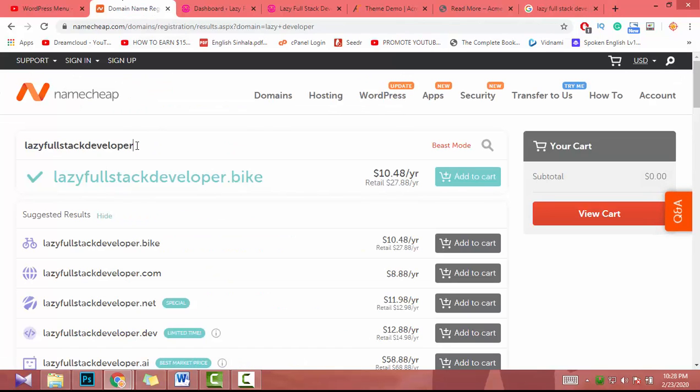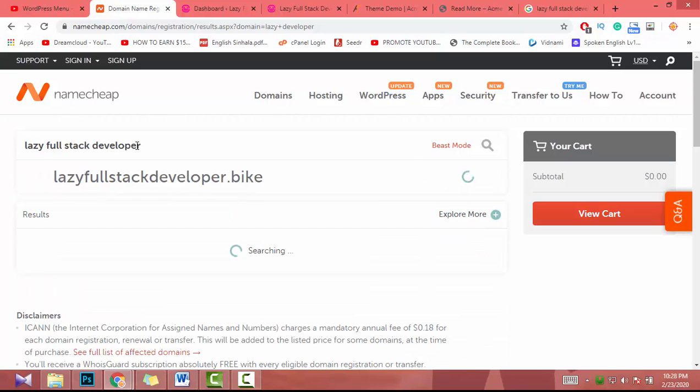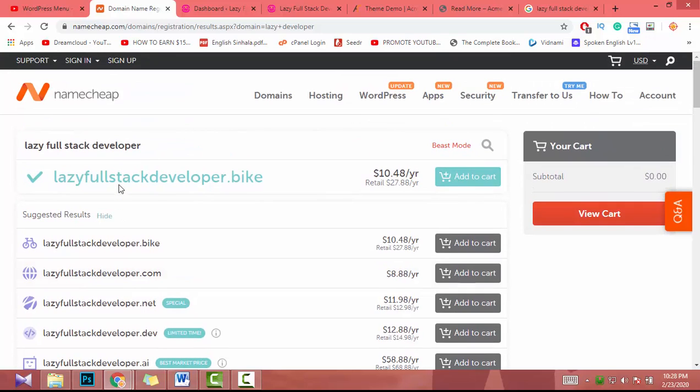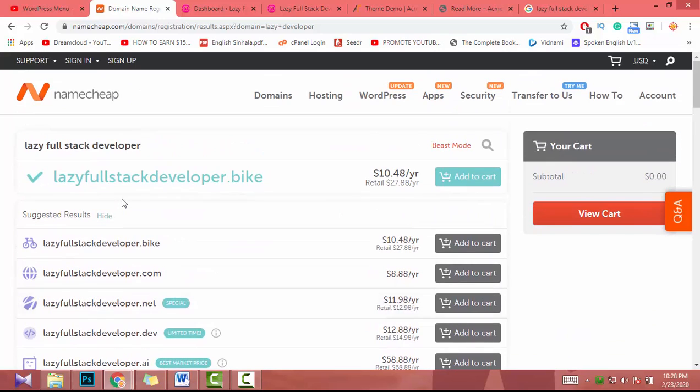So let's go to NameCheap and paste it here. Currently lazyfullstackdeveloper.com is available for 8.88, I mean $8.88. So I plan to buy this domain name, but there are still a few things to consider.